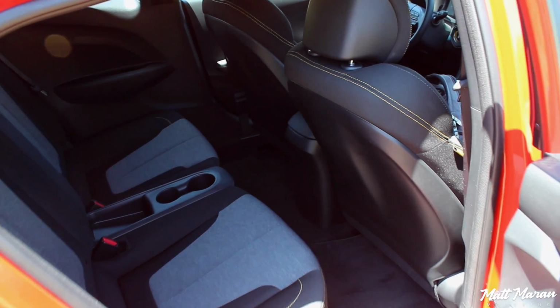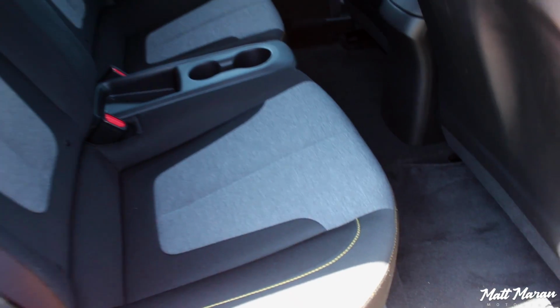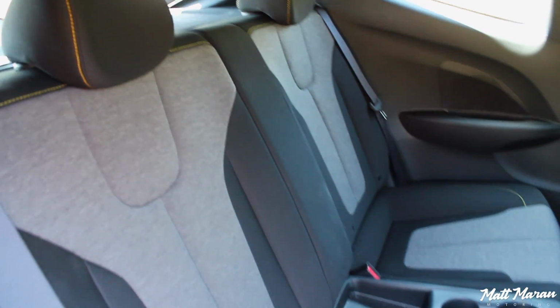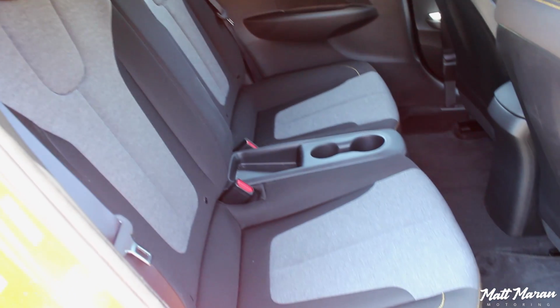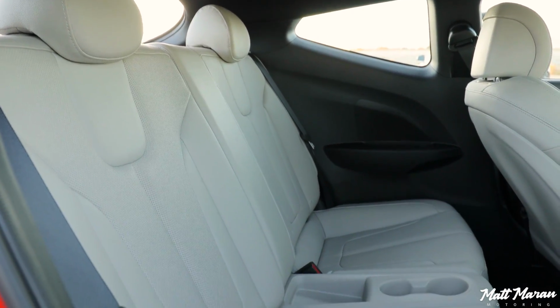Backseat space in the Veloster Turbo is actually really good, and they actually improved it a lot over the previous generation, even though the car didn't get really much bigger. So whenever you hop into that backseat, I'm 5'9", me sitting behind myself, I easily have about 2 to 3 inches of legroom to spare there, which again, I mean, I guess you couldn't really technically call this a coupe. It's kind of in this in-between thing, but you know, for a vehicle of this size, a really good amount of rear leg space there.